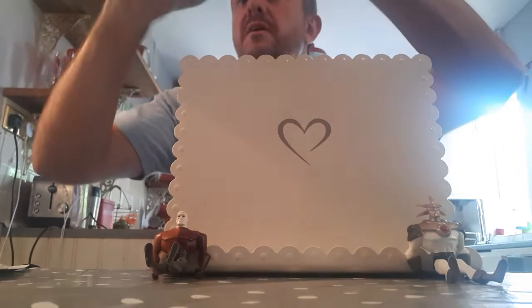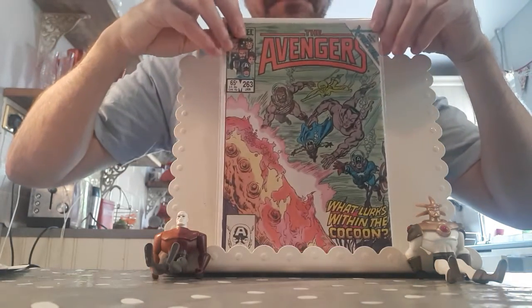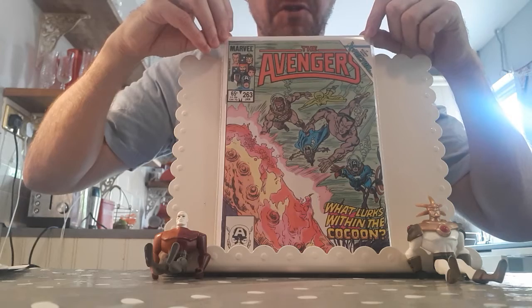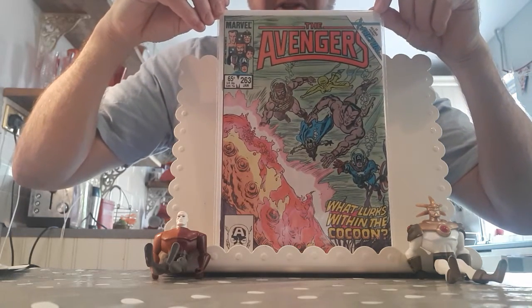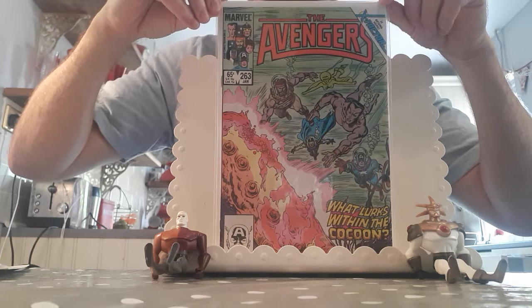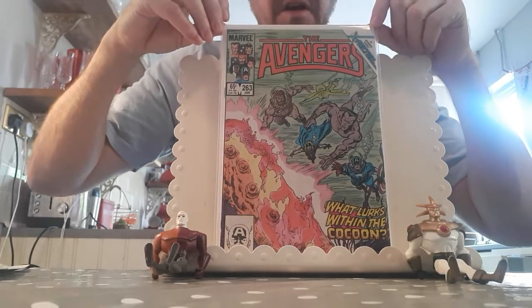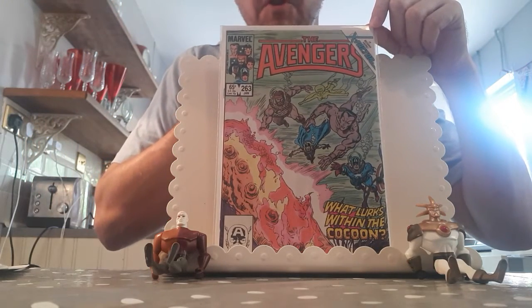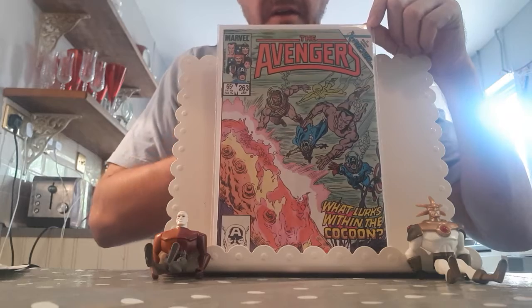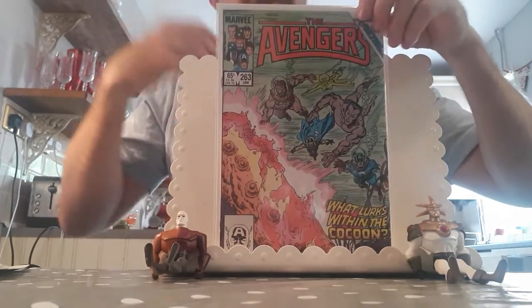Also picked this up from Tony, £1.50 this one. And this is the first X-Factor story in Avengers 263. This is the first appearance of Derek Freeman as well. And the death of Malter. This is also where Jean Grey is reintroduced to the Marvel world. Her cocoon is found. Ooh, 263.